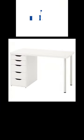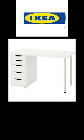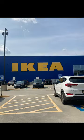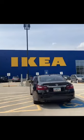So now that I know completely that I'm buying the IKEA desk, I can go ahead and go to IKEA and start buying stuff from there. I'll also show you a sneak peek of what I bought and a few other clips I got while we were at IKEA.